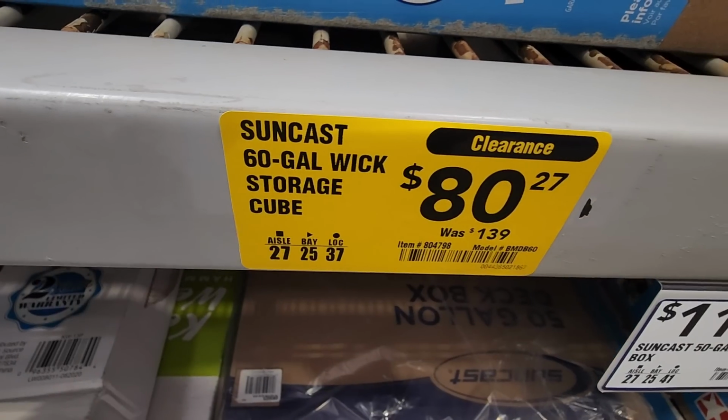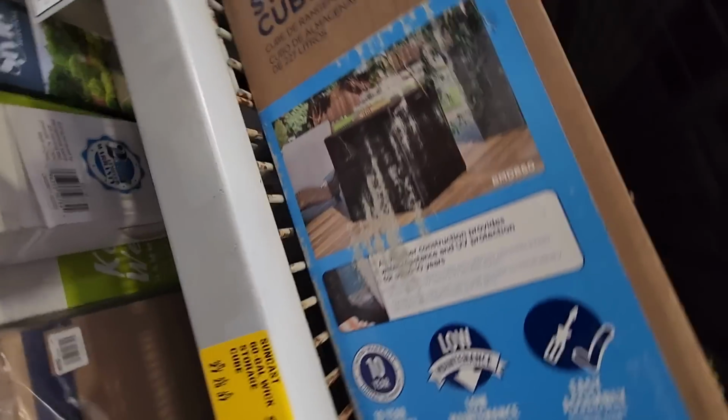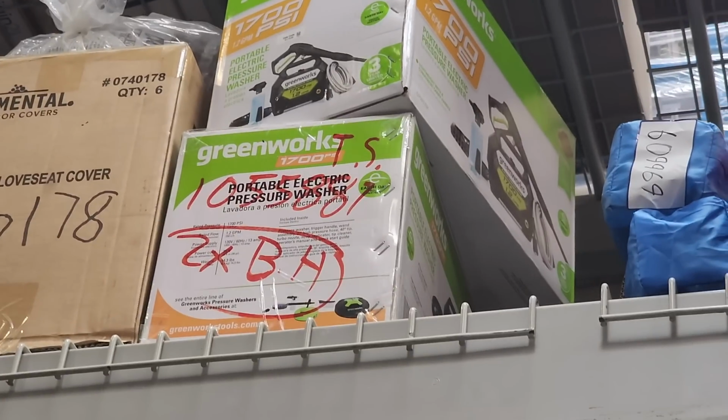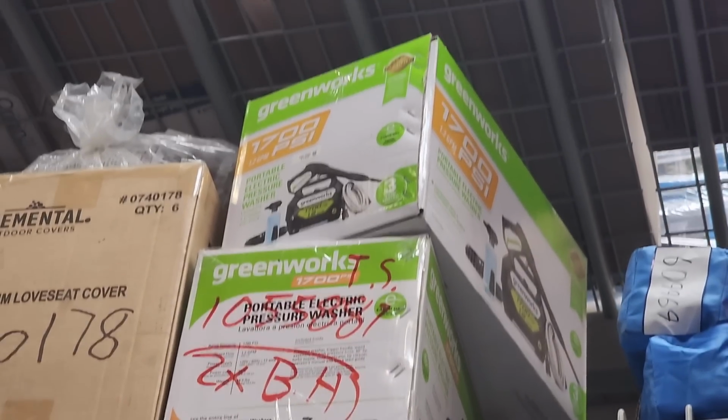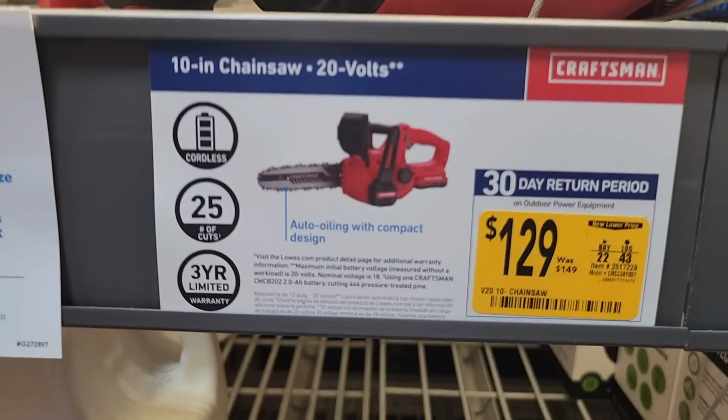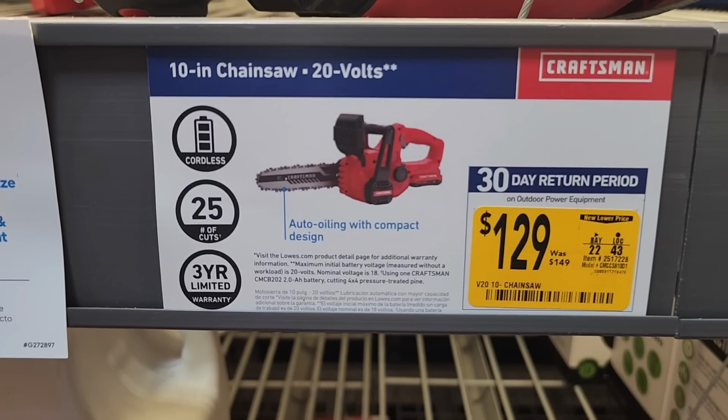I don't know how long it will last, but looks pretty good for that price. You got a 60-gallon storage container, or yeah, a cube storage. It's on clearance basically, and this is the top. I actually took it down to the associate, and there's no clearance price at this store. So alright, so this is a chainsaw. It's on sale for $129. Was $149.